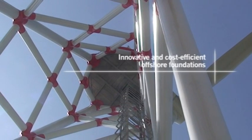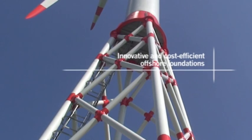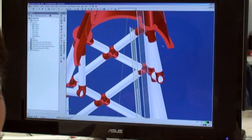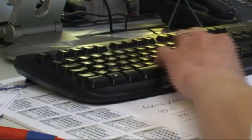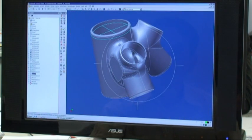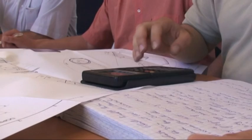In order to reduce the costs of the foundation structure, our approach is integral. We closely examine the design of the planned structure as well as all related production steps, including the offshore installation process. Only this procedure ensures we can assess, control, and finally reduce the costs of the foundation structure.